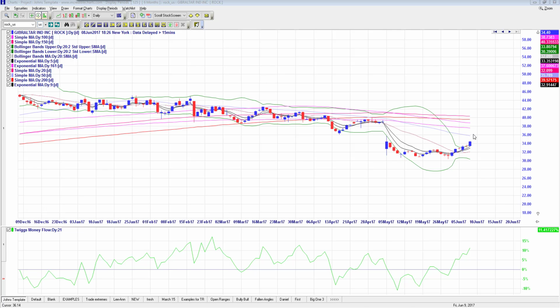So I look for a pullback towards the moving average as an entry to make the risk reward a little bit better. So I'd be looking for a possible entry around 33.13. I'd be looking at a stop criteria of 31.93, and in terms of a target, I'd be looking at 37.23, which is running up into this moving average area. However, this could continue going further as a possible bump and run / fallen angel formation.